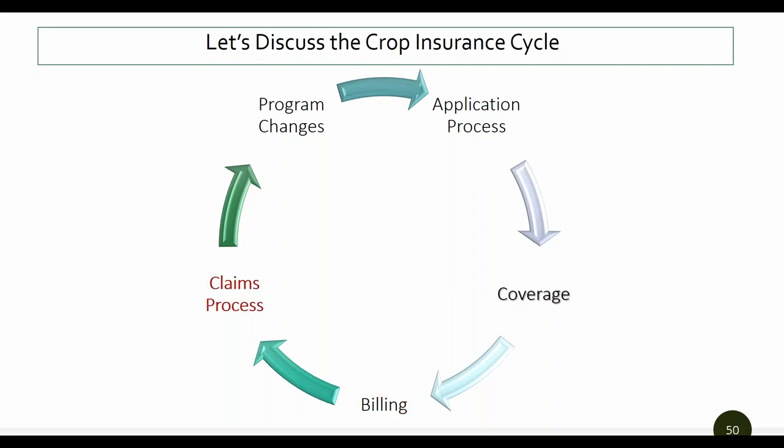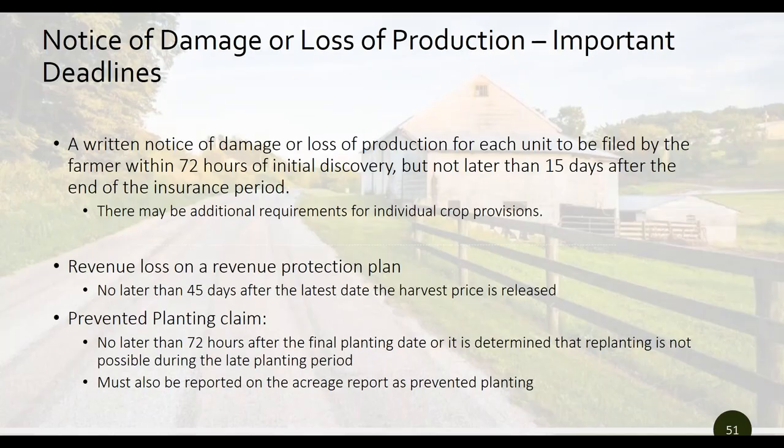The cycle does continue with the claims process. Let's take a little bit closer look at that claims process. Specifically, let's talk about the notice of damage or loss of production and those deadlines related to that. A written notice of damage or loss of production for each unit is to be filed by the farmer within 72 hours of initial discovery, no later than 50 days after the end of the insurance period.